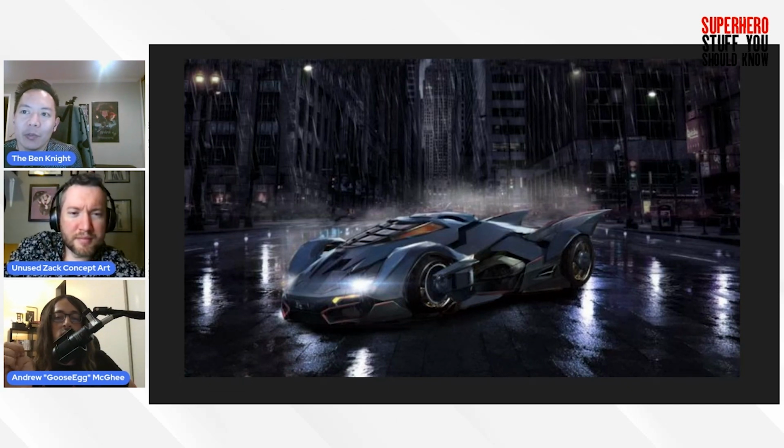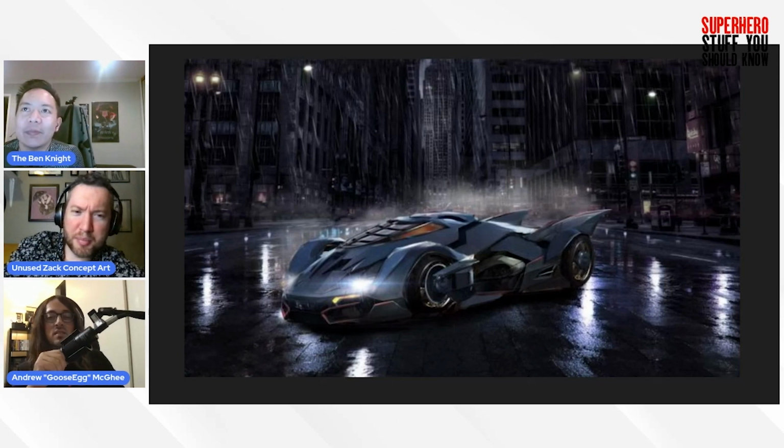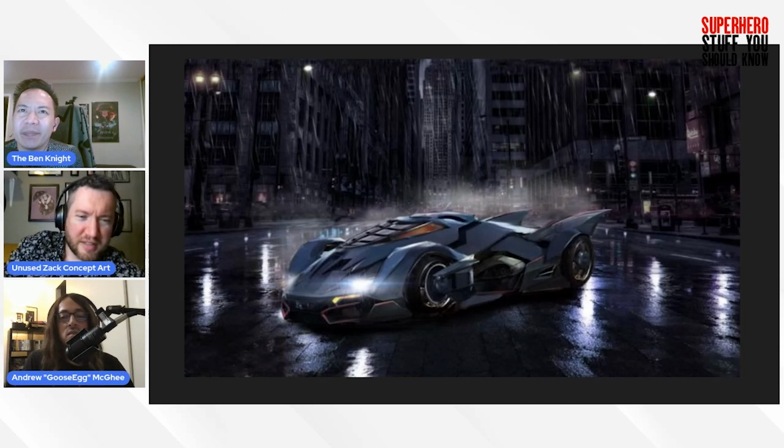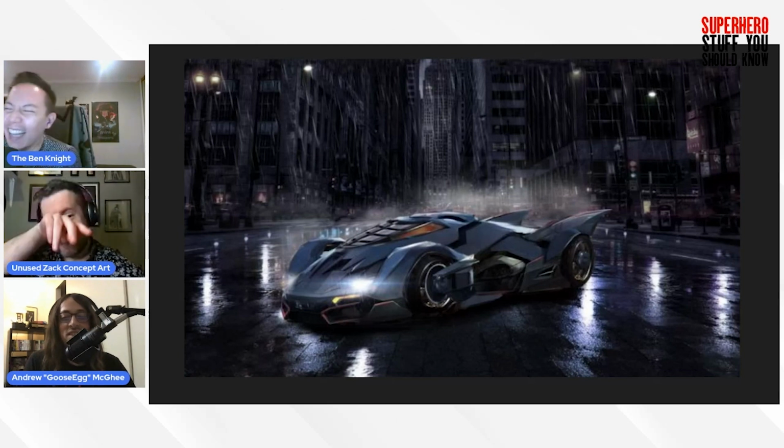Zach, you don't like it so much? No, I would give it like a D+ or a C-. Something about it doesn't work. I don't like the separated plates on the top, and I see what you're saying about the face. It just is a weird look to the hood of this car. It's the Decepticon Batmobile. Yeah, that's exactly right. It looks like a Decepticon. That's cool. The more you describe it, I'm liking it more.